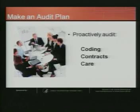Make sure that the people who conduct the audits are qualified. If you have qualified people internally, that's great. If you don't, you should engage outside competent auditors to conduct those audits. A couple of tips on auditing, a little bit more to drill down on that.